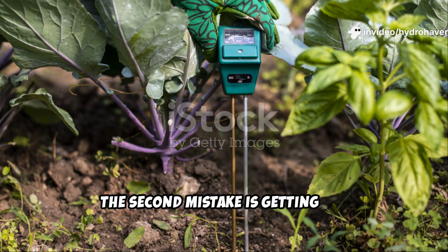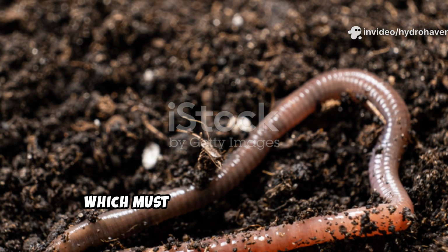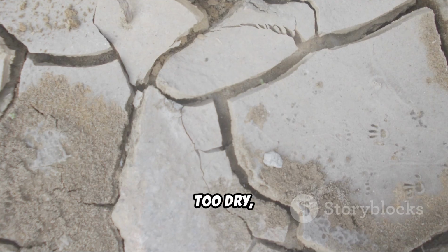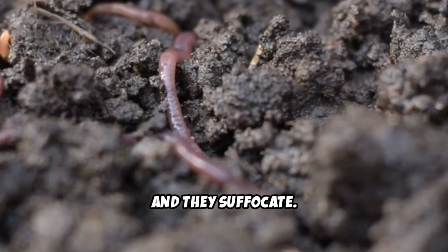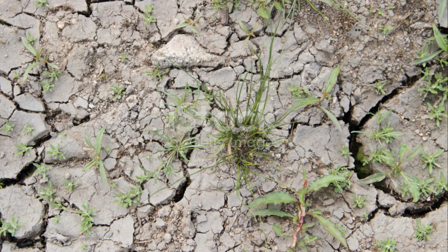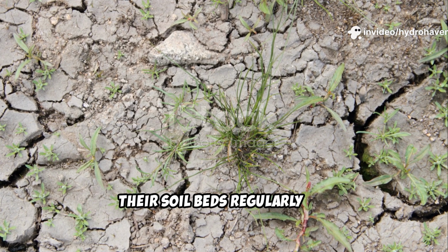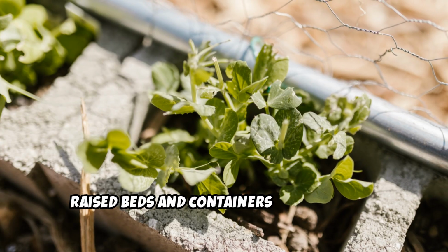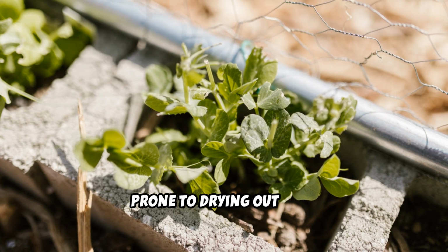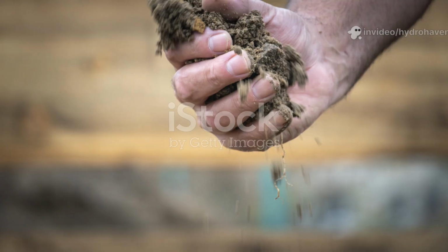The second mistake is getting the moisture level wrong. Worms breathe through their skin, which must remain moist at all times. Too dry and they dehydrate. Too wet and they suffocate. Many gardeners either forget to water their soil beds regularly, or, in a panic, drown them with too much water. Raised beds and containers are especially prone to drying out fast, while bins without drainage trap water at the bottom.